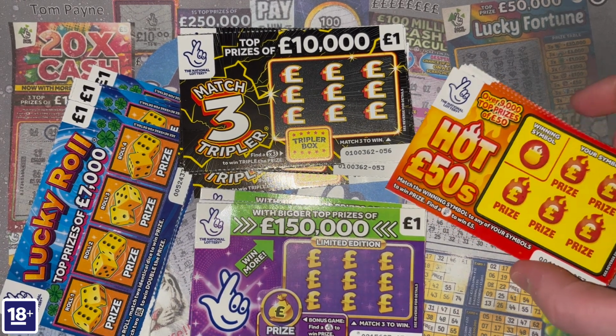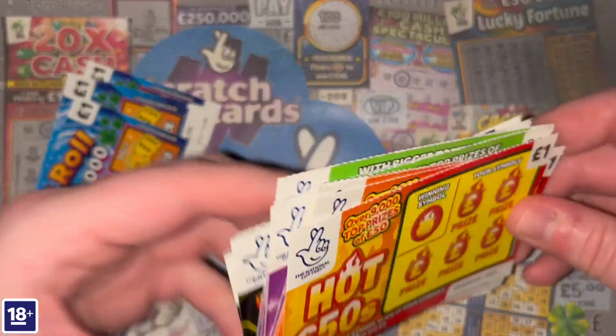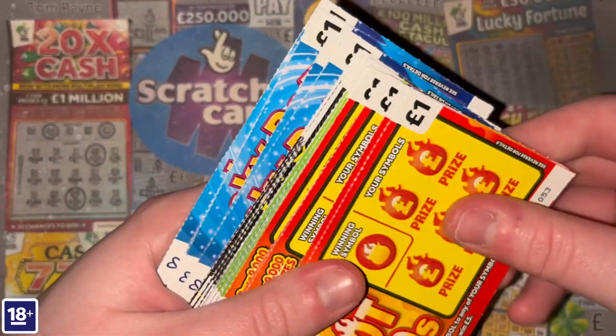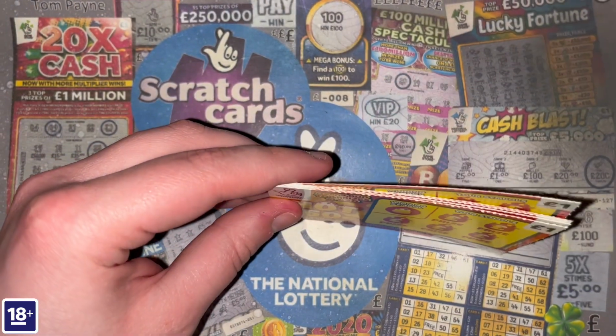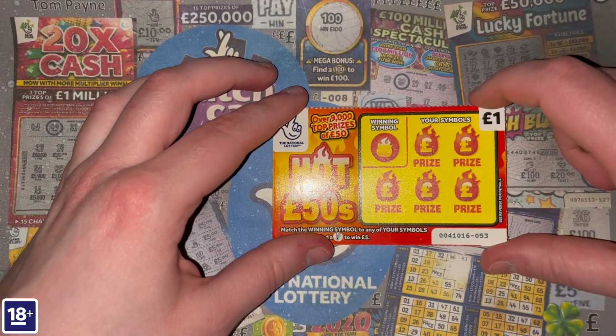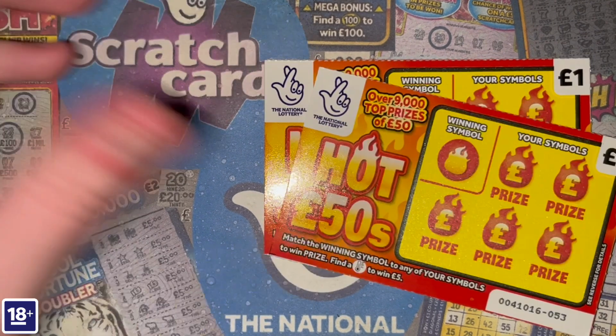Let's get scratching. I'm going to do the hot 50s first because they've got the lowish jackpots. Not keen on them, to be honest. But it's okay to do them every so often, isn't it? So let's take a look. Let's have some winnings today, shall we? Starting off with hot 50s. Zooming in a tad.